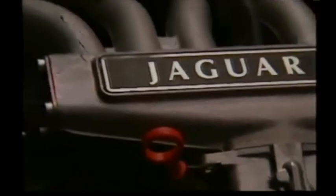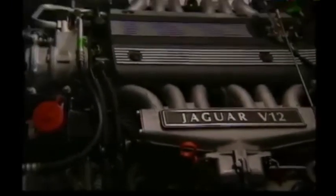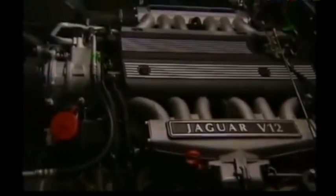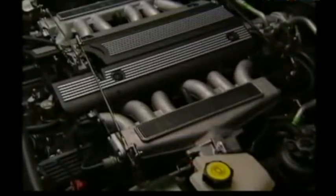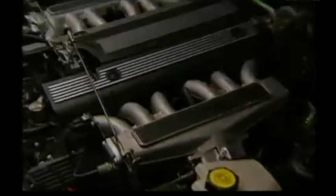Under the bonnet, all items requiring regular checks are clearly identified. The engine cover proclaims the Jaguar pedigree. A final gentle press is all that's needed to close the bonnet securely.